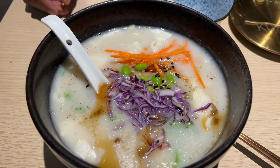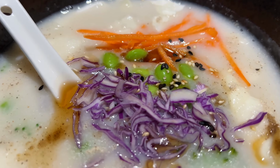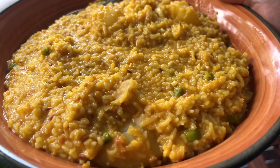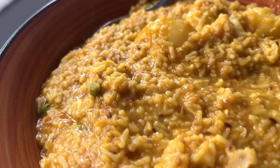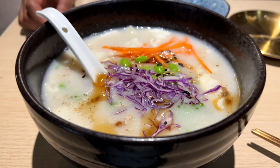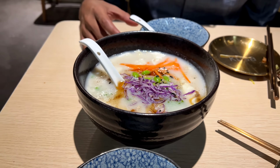The congee was exactly what I was looking for. There's a version of this dish in every Asian culture. In India, we call it khichdi, and it's available in countless variations across the country. It was warm and comforting and felt oddly nostalgic, even though it's the first time we've ever had it.